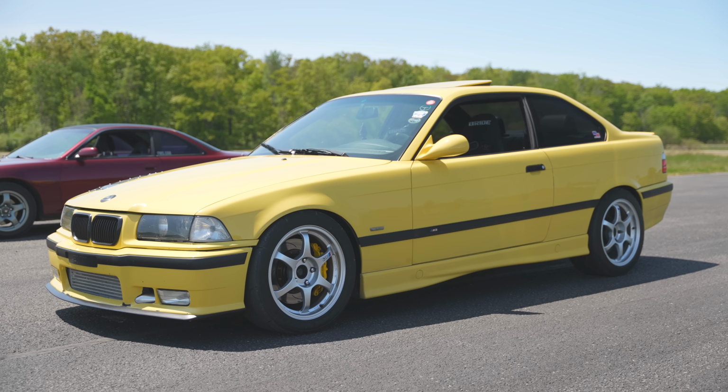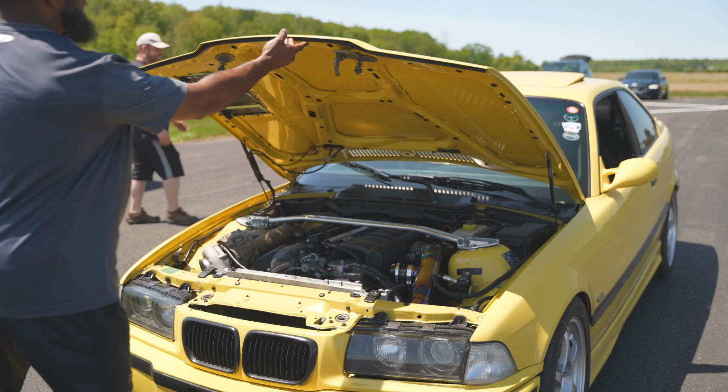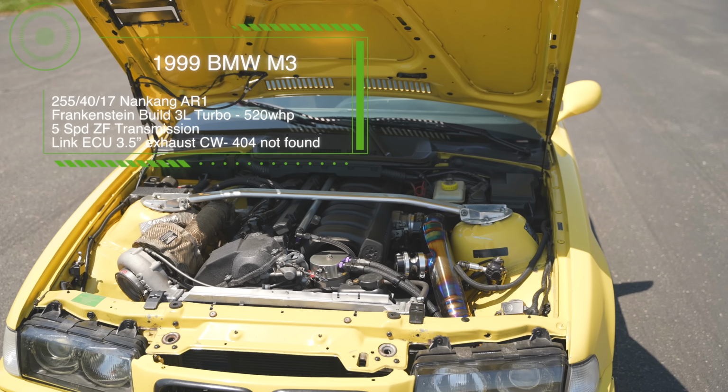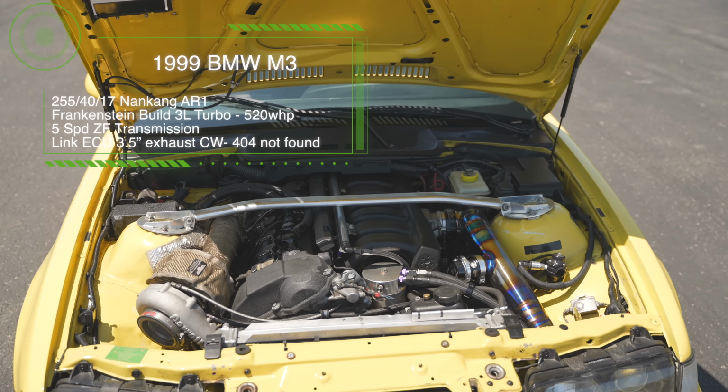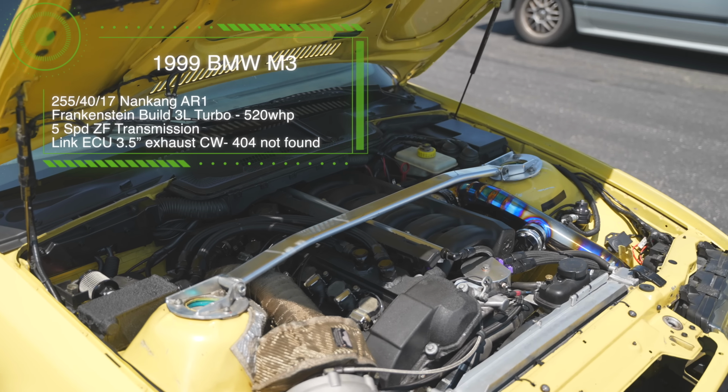The next one is, of course, one of my personal favorite M3s, because this was the first M3 I ever drove. In fact, it was the first performance car I ever drove back in Europe, but I drove the Eurospec version. The one that we have in today's video, this is the North American one.